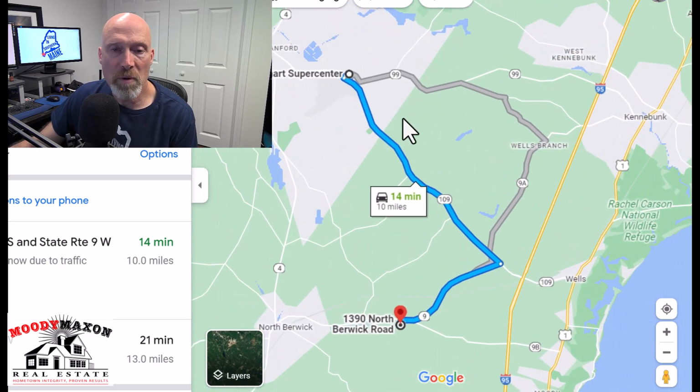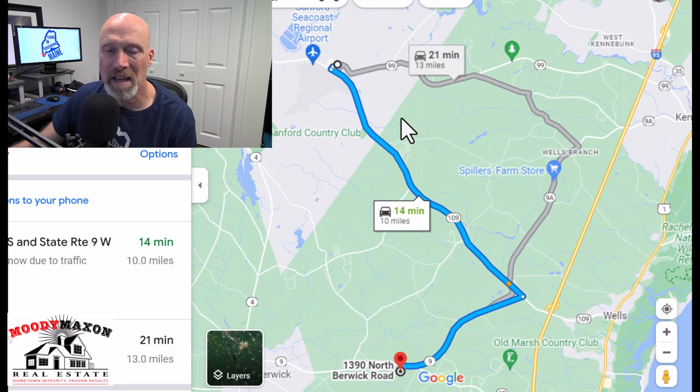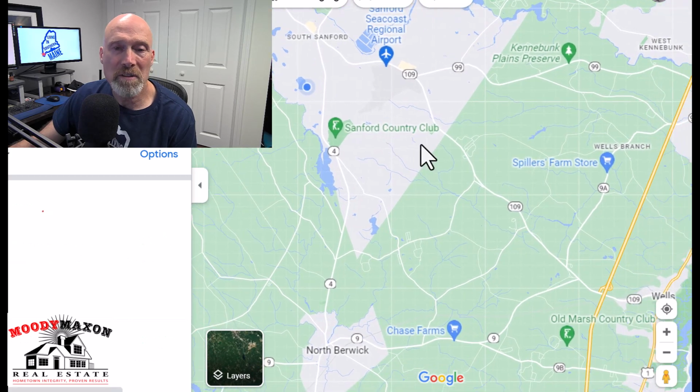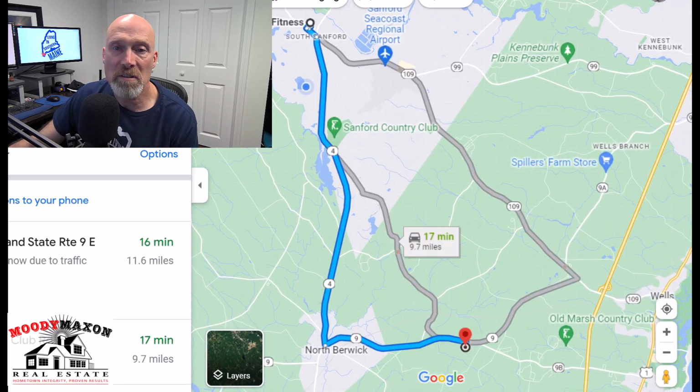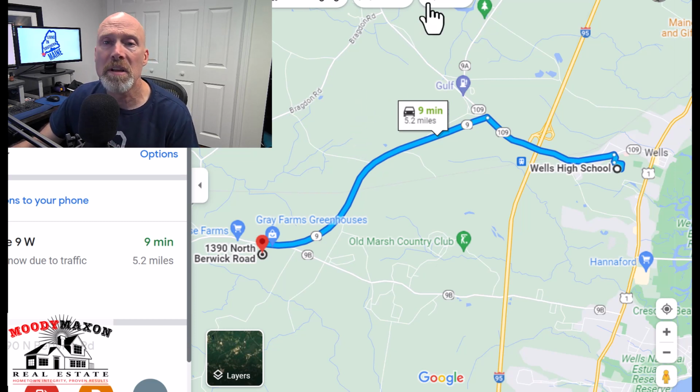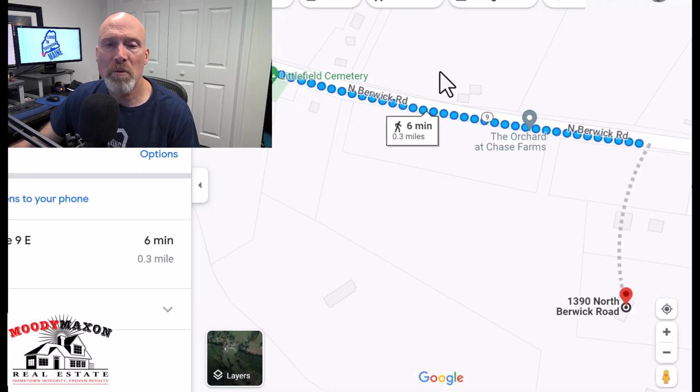So this one right here, if you want to get to the box stores, Walmart and Lowe's, those are in Sanford, 14 minutes, guys. Really convenient. Planet Fitness is also in Sanford, 17 minutes. There are some fitness centers in Wells too that are even closer. If you want to get to the high school, the school system, 9 minutes. Wells has an excellent school system. I made sure that my kids went to school in Wells. Margaret went to Wells. And then if you want to get to Chase Store for some fresh veggies, you don't even need to drive, guys. 6 minutes, a nice walk, and you can get there.